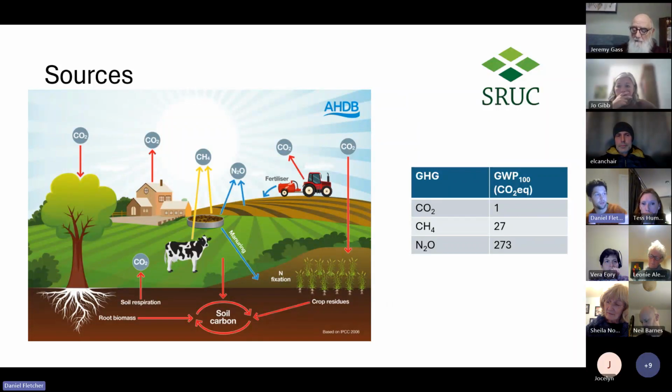And this can be lost via nitrous oxide, so direct emissions of this greenhouse gas, or it can leach into the groundwater as nitrate or ammonium and get into water systems, and from there it can be emitted as nitrous oxide. Another thing is ammonia. This isn't a greenhouse gas, but anytime you see an arrow with N2O, there's usually also ammonia associated with it, and this is a pollutant that can really damage ecosystems and also cause other problems.